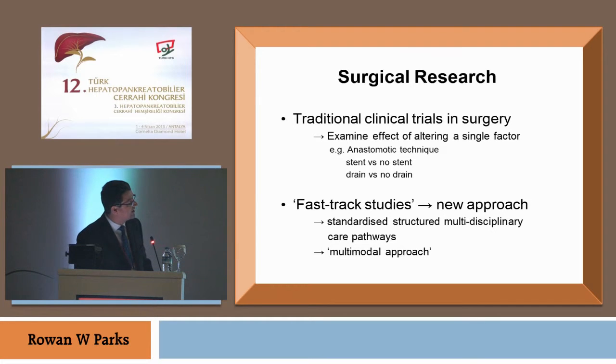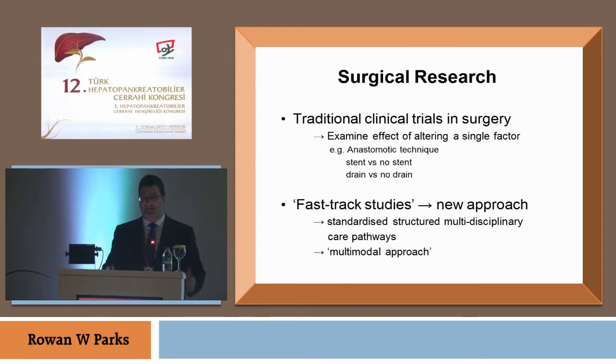Traditional clinical trials often assessed a single independent factor. So if we think about pancreatic surgery and a number of the randomized controlled trials, they might compare one anastomotic technique to another. Or they may compare stenting of the pancreatic duct with no stenting. Or the use of abdominal drains, yes or no. That's the traditional way we assessed outcomes in randomized clinical trials.